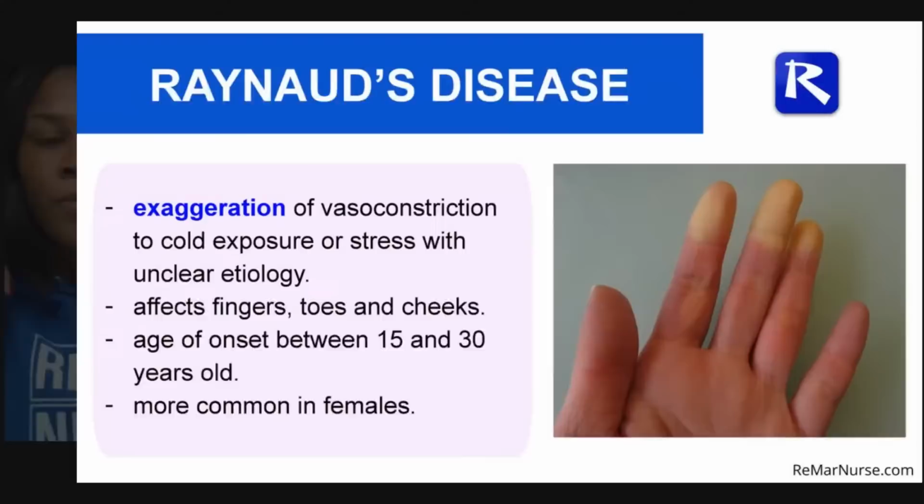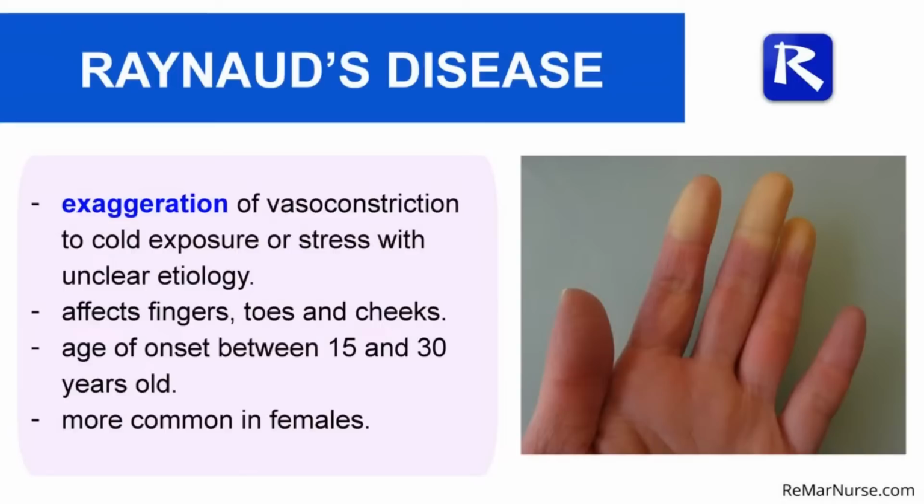So essentially what happens is there is a vasoconstriction that happens when the patient is cold or stressed. Or sometimes they don't even know why it happens, but it affects the fingers, the toes, and the cheeks of the patient. Now, this typically happens in young people, 15 to 30 year olds, and is most commonly seen in females. Again, this is one of the subjects in quick facts. You do need to know this.